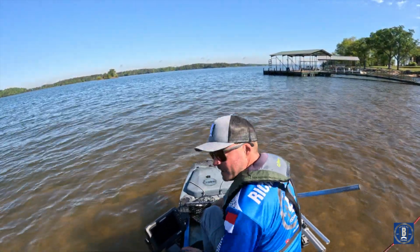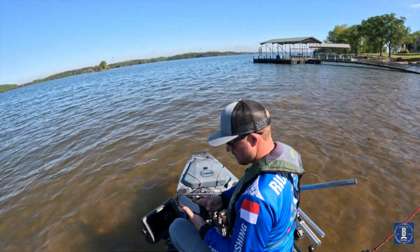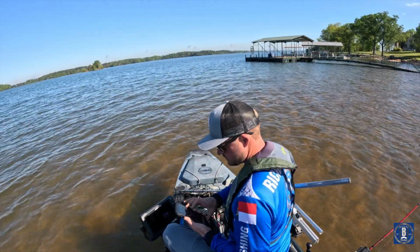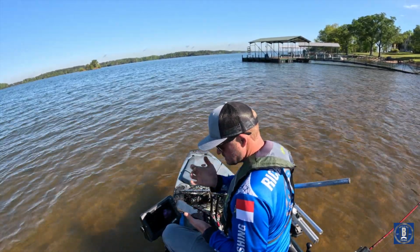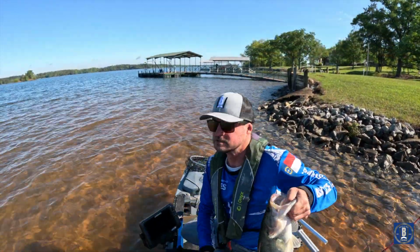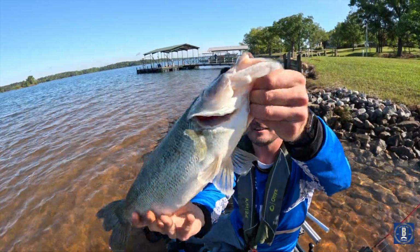Probably 5 largemouth chasing this one I got. I don't know if I can throw back in, but the rules say you gotta release one before you can throw back in. Can't have 5 fish in your boat at the same time. All right, third fish, 18 and a quarter, largemouth bass.